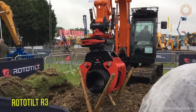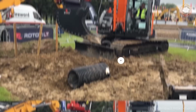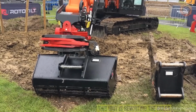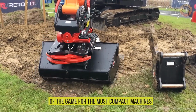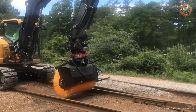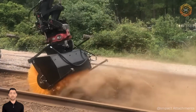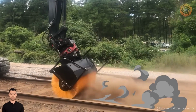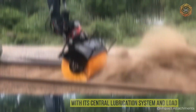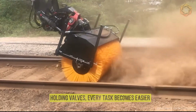Meet the Rototilt R3, the master of manipulation for excavators weighing between 6 and 12 tons. With a breakout torque of 85 kilonewton-meters, this unit is rewriting the rules of the game for the most compact machines. Whether it's construction or cleaning railroad tracks with a special mounted rotating brush, the R3's integrated slewing mechanism promises unmatched precision and performance, supported by 250-bar hydraulics. With its central lubrication system and load-holding valves, every task becomes easier.